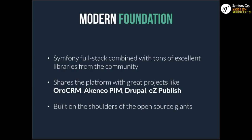so HTTP kernel interface. Sylius being based on Symfony means it can integrate very well with other Symfony stack applications, so Oro CRM, Akeneo, Drupal, Easy Publish. And by integrate, I mean a completely different level of integration. So it's not just APIs communicating with each other.